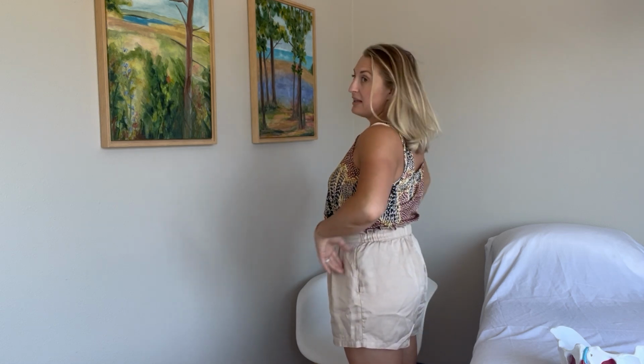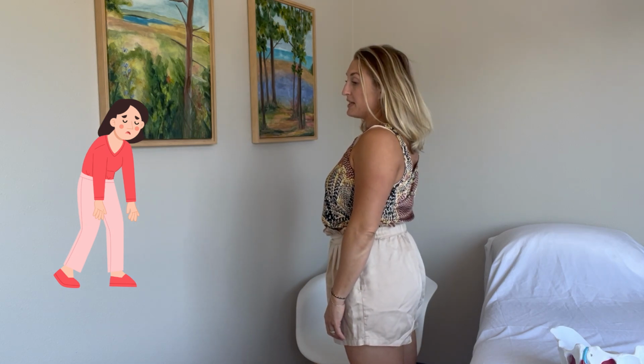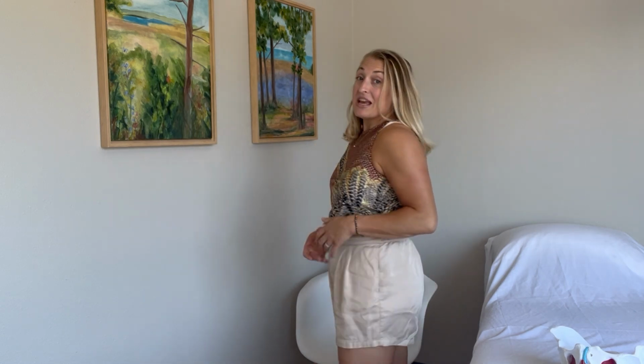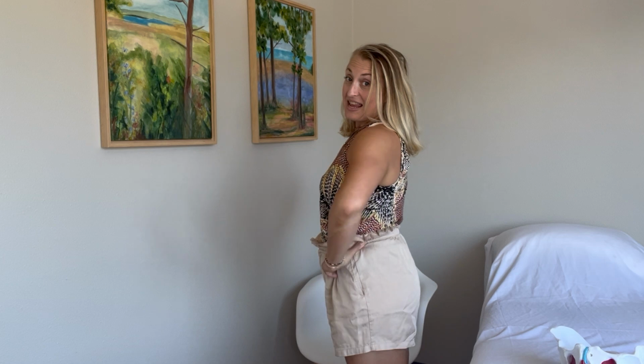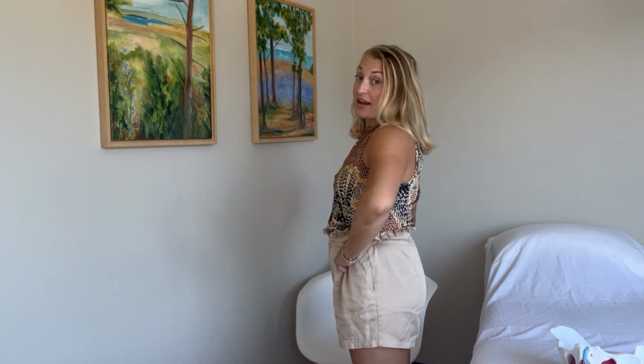Now, if I get lazy or I'm just used to it, I can pop into an anterior pelvic tilt. And I will tell you, when I was pregnant for so many years with all my 3 kids and then healing postpartum, it was easy to just stay in that anterior pelvic tilt position. But that creates a lot of problems.